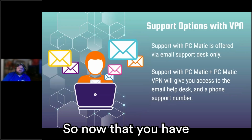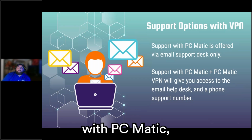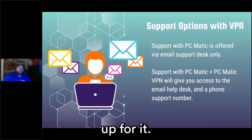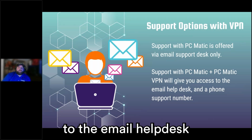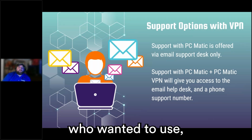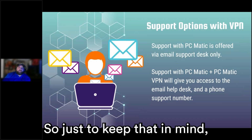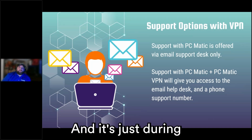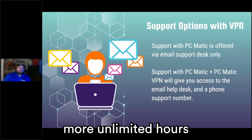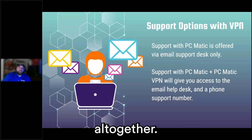Now that you have it installed, if you need any support, you have the basic support with PC Matic, which is just email support. But when you buy PC Matic and the VPN, you open yourself up to what we call limited support, which gives you access to the email help desk as well as phone service during specific hours. This is a nice feature for those of you who want to get the VPN. Now you can actually talk to somebody on the phone for all PC Matic related issues. Keep in mind it's just for PC Matic related issues, and just during business hours for that phone support. We do have another product with more unlimited hours and unlimited options, but that is a different product altogether.